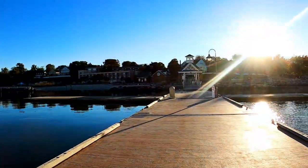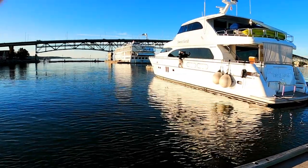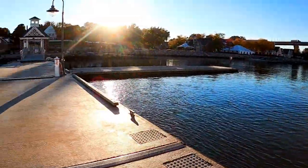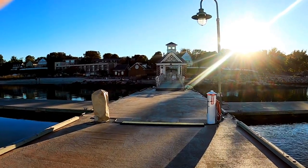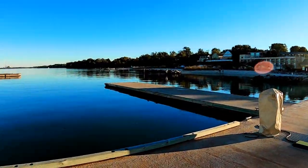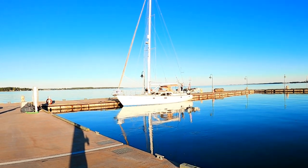Yeah. We docked here in Yorktown, and the guys over on this yacht gave us the access code to get in and out of the gate. So the marina's actually closed. But look at Talisman. Beautiful.